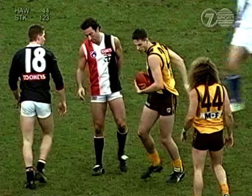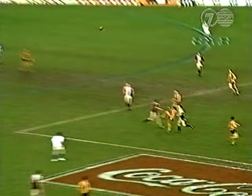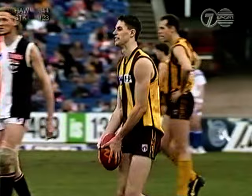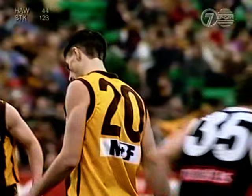Jade Rawlings. Now, Rawlings, who's playing just his second game for the season, came in last week in the flogging against Richmond. And in that game, he kicked one goal. So this is for his second goal of the year. 45 metres out. Goal! Been a long time coming.